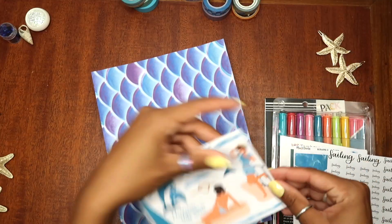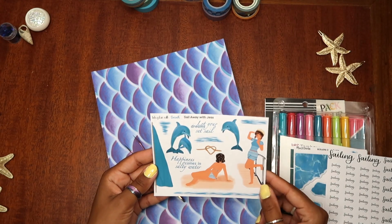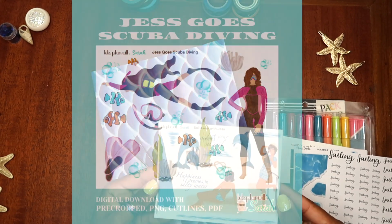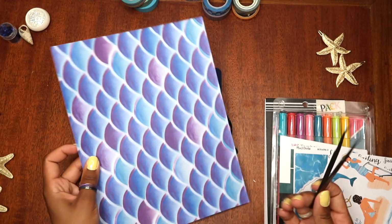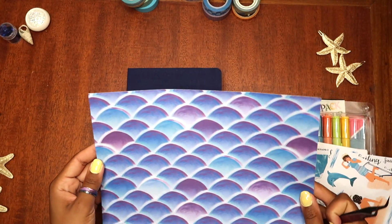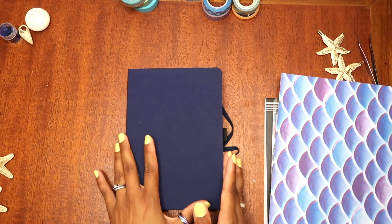This is my dream sheet that she made for me, my first one. The second one is scuba diving related. I'll have it popped on the screen here. But yes, I'm going to be using this dream sheet. This is like the third time I've used it. I absolutely adore it. And this paper is also by her, from her mermaids collection. I recommend shopping on Tuesdays for the best deal.